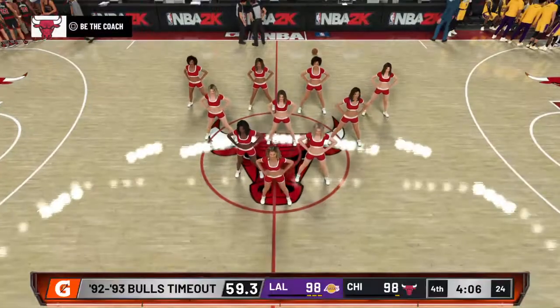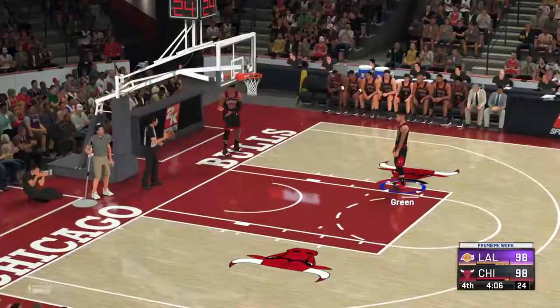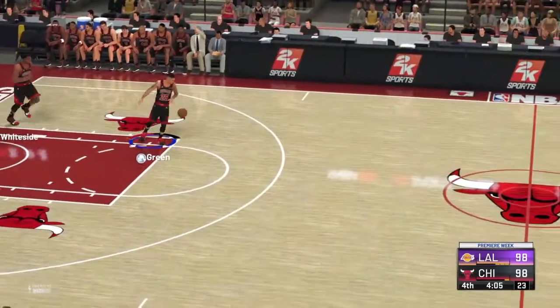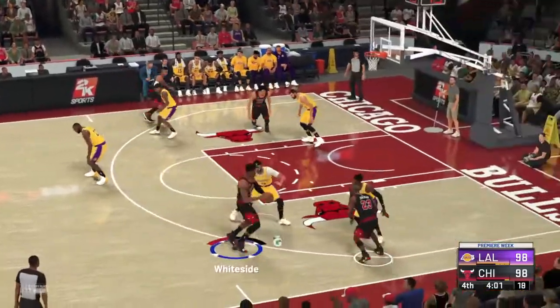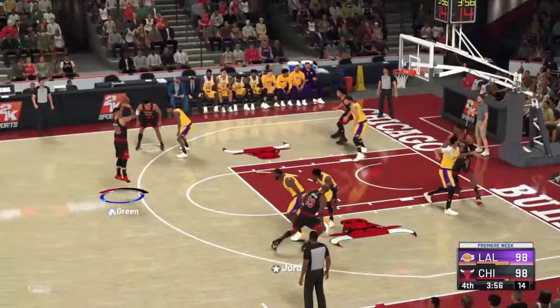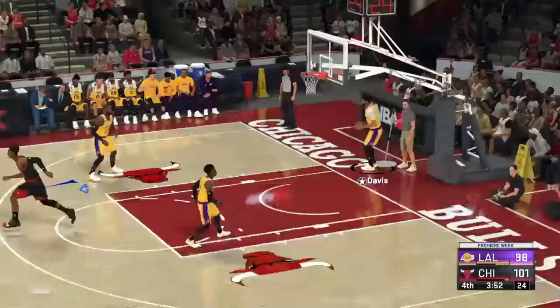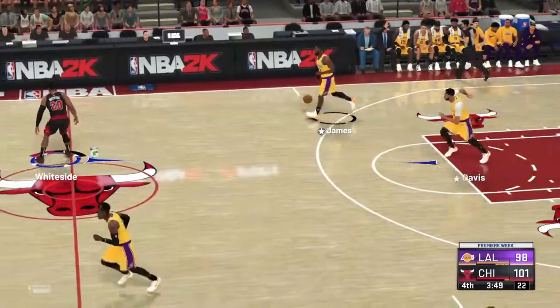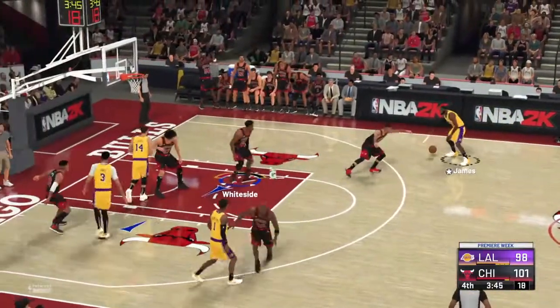Time called here. The Bulls decide to talk it over. And he could tell his guys were dragging a little bit, calling timeout to kind of let them catch their breath. Green with the ball. Whiteside finds Jordan. Outside, Green. And it's good. Assisting on the play was Jordan. And the Bulls lead by 3. Well, after netting one in the first half, that's the second deep ball to go down for this guy.